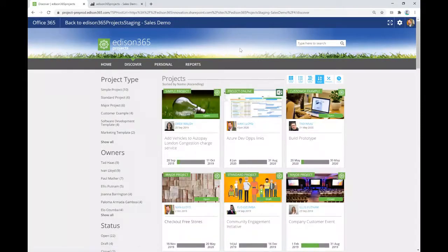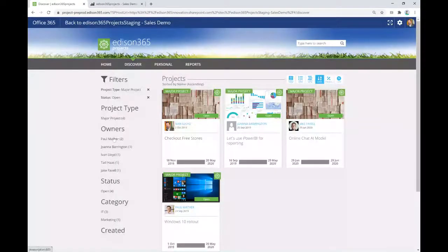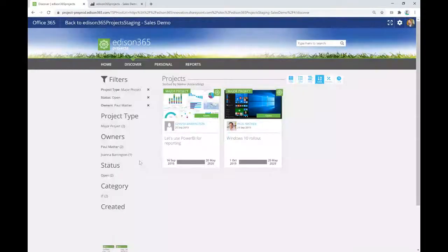Discover, I mean, it's a super obvious page, isn't it? But I love it because I've been working in project management systems where it's nigh on impossible to find things. We can search across everything in the search box, but we can also very simply go, what have we got in the major project remit? I'd like to know which ones are open, and I'd like to know what pool's managing. Super easy. I've drilled down. I'm absolutely knowing now what's going on.